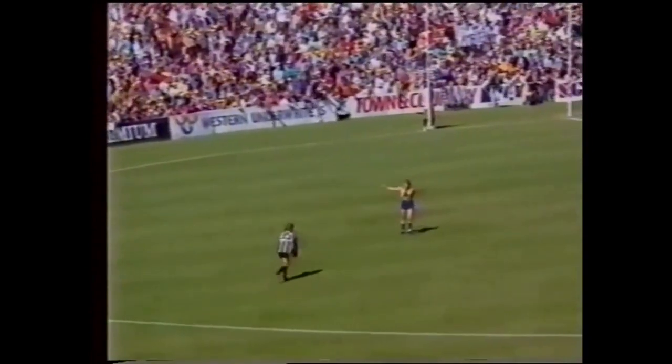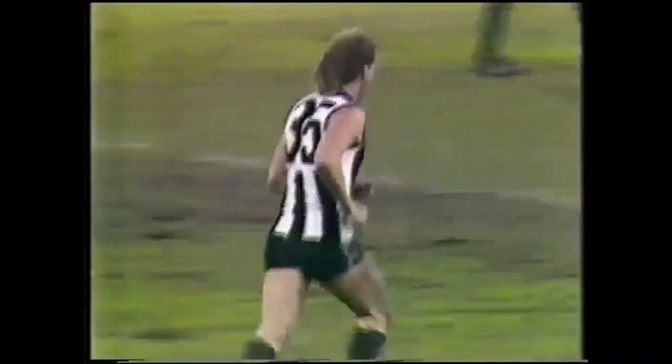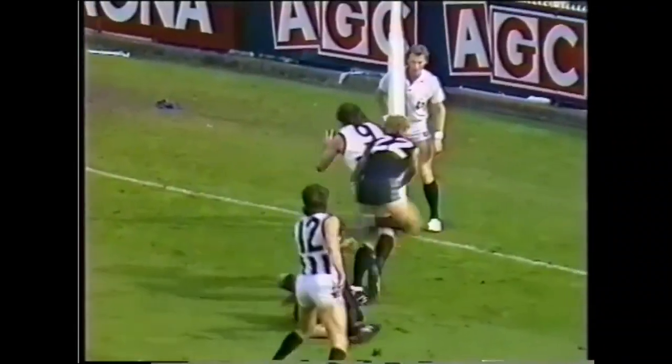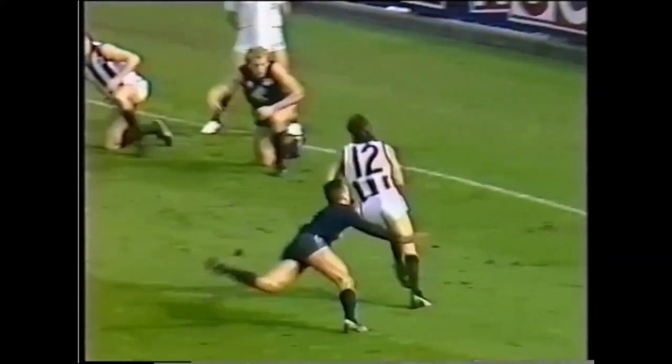Peter Daicos to put the Magpies in front. And into the breeze. That'll be a good effort. What a kick by Daicos. Might be Collingwood's first score. Taylor good use at the body, almost took the mark against Silvani. Plays on, looks for a hand pass, no backup support. Banks ultimately has to run to the boundary line.